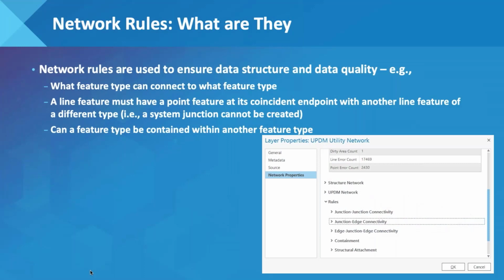So let me take you through a couple of things that, now that I've got those two technologies fused together, I'll be able to do inside my linear referencing system. The first, and I mentioned it earlier, is to be able to build a rule base or network rules. These rules define what type of objects can connect to each other. So what type of junctions connect to other junctions, what kind of junctions connect to my pipes, what kind of devices can be contained inside of other devices.